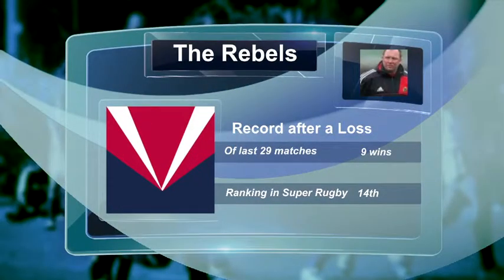Both sides are coming off a loss, but the Rebels' record of just 9 wins from 29 such starts puts them at a lowly 14th spot in the Super Rugby competition.